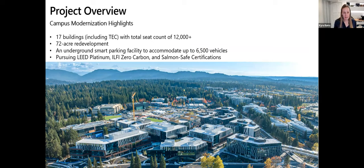So this is campus modernization. Here's a photo of the project recently. Pretty exciting to see so many buildings up there and complete. The overall project consists of 17 buildings, including the Thermal Energy Center, and it's projected to have 12,000 seats. Right now, we've built 8 of those buildings, and they've been being occupied from August through the end of this year. They predominantly are about 5-story buildings, and the first floor is amenity space, like dining, retail, things like that. We really wanted to create an urban feel for our campus.